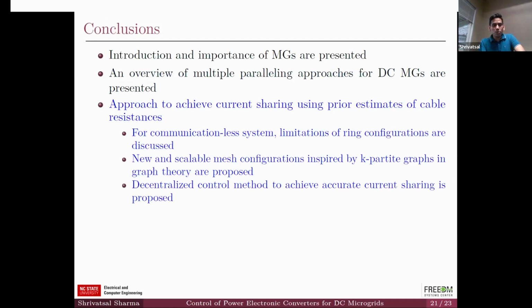Then we looked in detail at an approach to achieve current sharing by using prior estimates of the cable resistance. And we showed that for such a system, the ring configuration has a limitation that we cannot achieve current sharing among all the converters once we have a 4-node or more than 4-node system. To overcome the limitation, we utilized the mesh configurations, which are new and scalable configurations. They were inspired by k-partite graphs in graph theory. And along with the configurations, we proposed a decentralized control method, which helped us to achieve current sharing among all the converters. So this was just a brief summary of the work that we discussed.